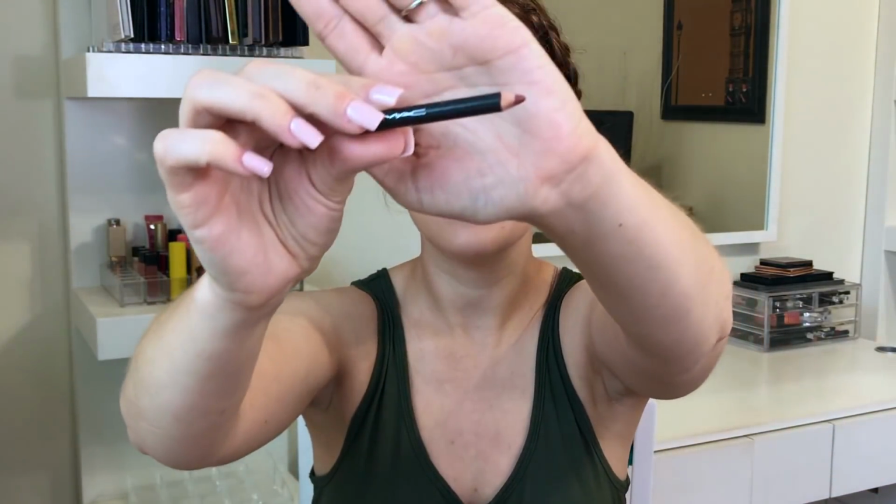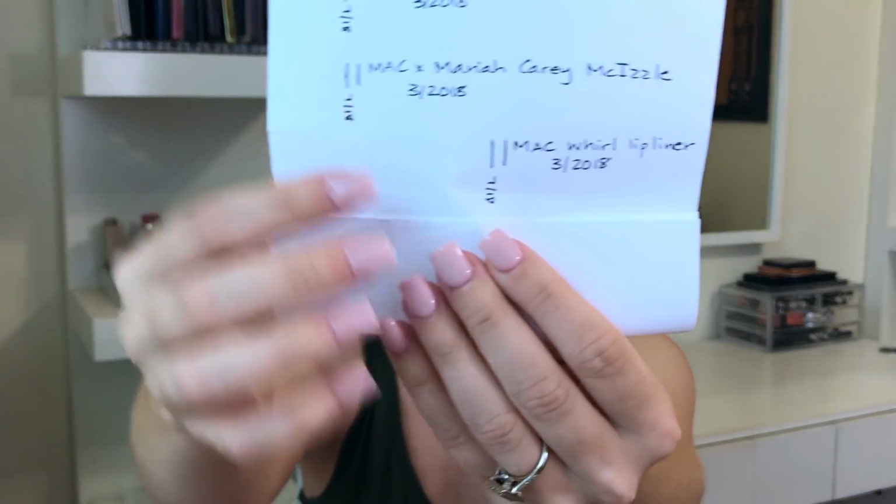And then my Whirl lip liner. I've been trying to make this the only lip liner that I've been using, but I do have a Charlotte Tilbury one that I've been using as well. But this typically goes to work with me, and I've had it for a really long time. It's really hard to use up. But here is my progress right here.